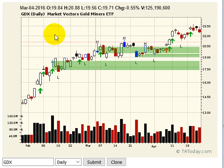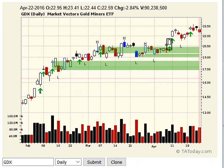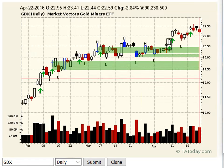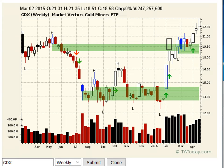Now, the last time we talked about GDX, we were on this bar. We were getting ready for a breakout. We did get the breakout across the multiple time frames. We saw it here. We saw it also on the weekly chart. I'll pull that one over here real quick. You can see that breakout here. And those breakouts say that you should get 2 to 3 bars to the upside. That's exactly what we've gotten, right?